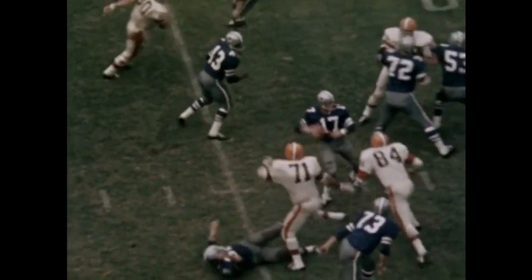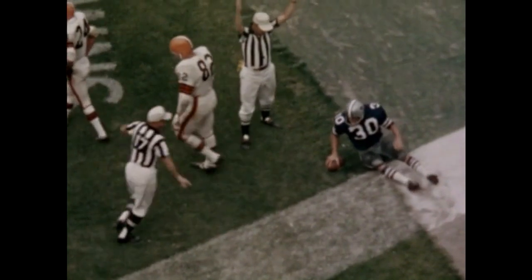It looks like Dan Reeves' day in Cleveland as he caps his own drive by making a circus catch for the touchdown. Dallas 14, Cleveland 7 at halftime.